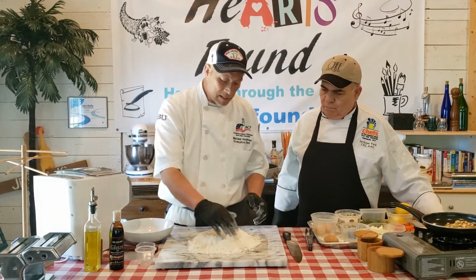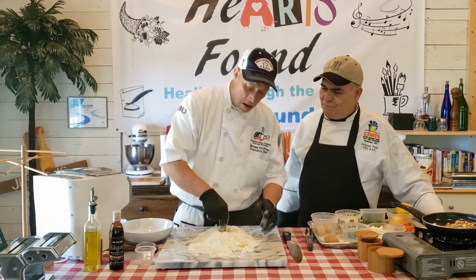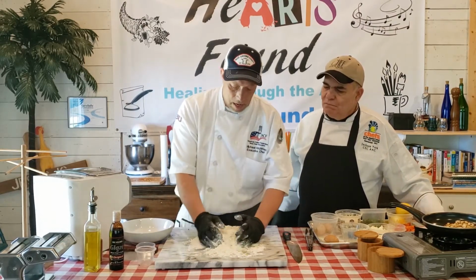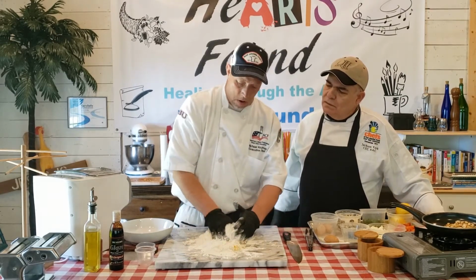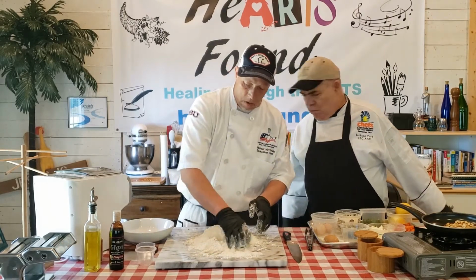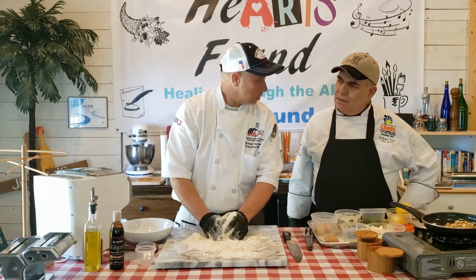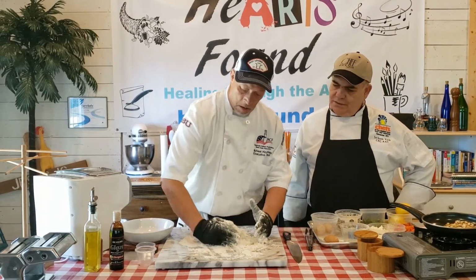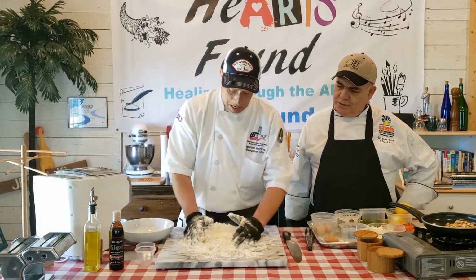So when I made this at the house the other day, and I think that's kind of my favorite recipe so far, Chef, I used half semolina flour and half regular flour. And the regular flour is not quite as glutinous as the semolina. It had a different little texture to it. I like using semolina in my pasta anyway.